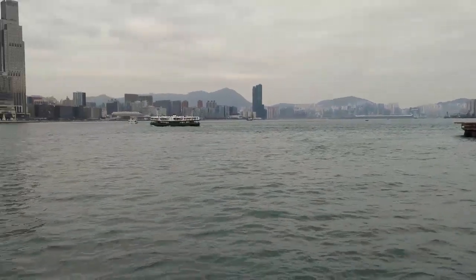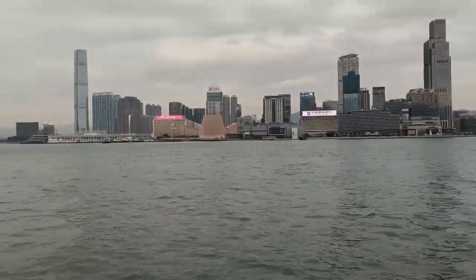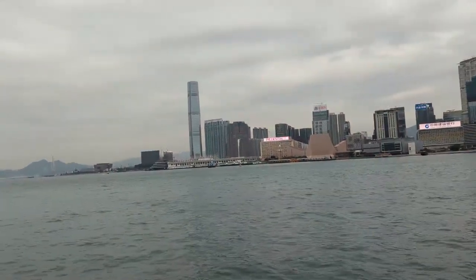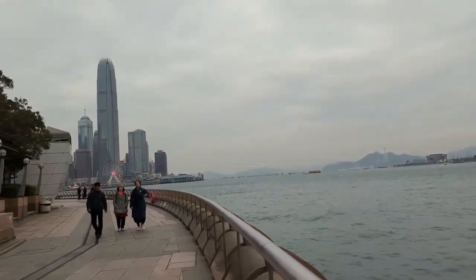The Wan Chai Waterfront Promenade offers panoramic vistas of Victoria Harbour and Kowloon skyline. It is perfect for activities like jogging, strolling, photography, and occasional performances at the open-air amphitheater.